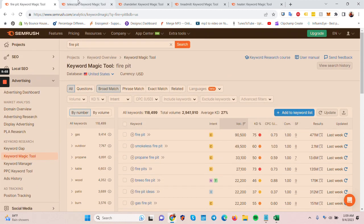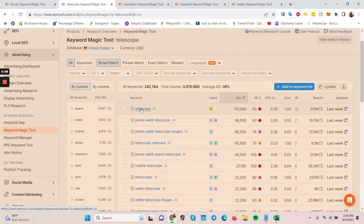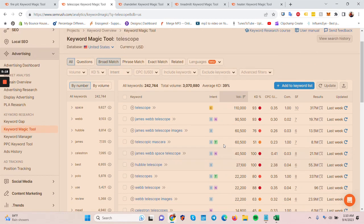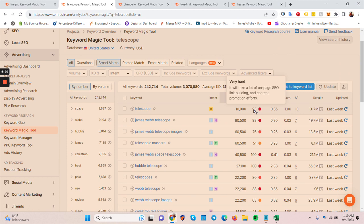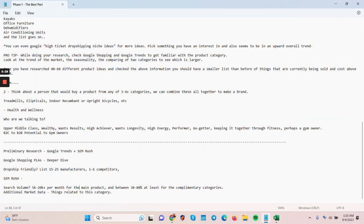high-ticket products, right? So Telescope is an example of something that has some commercial intent for the main keyword, but we have a lot of search terms that are not necessarily commercial intent, or perhaps informational. They consider it very hard, but one thing I do like is the amount of search traffic, right? So again, we hit that basic figure of at least 5 to 20,000.